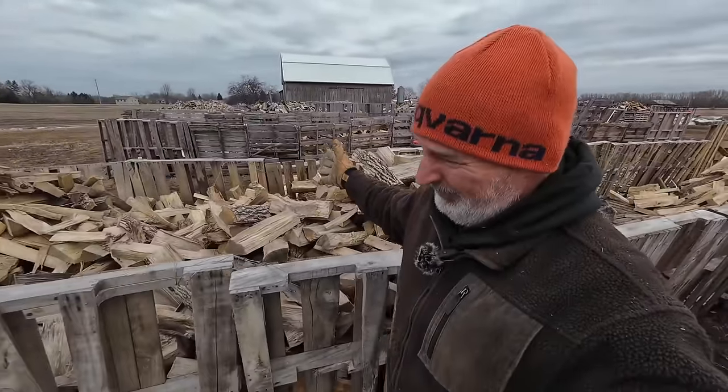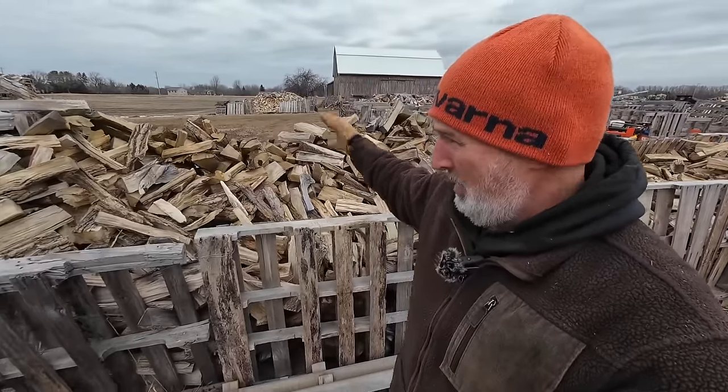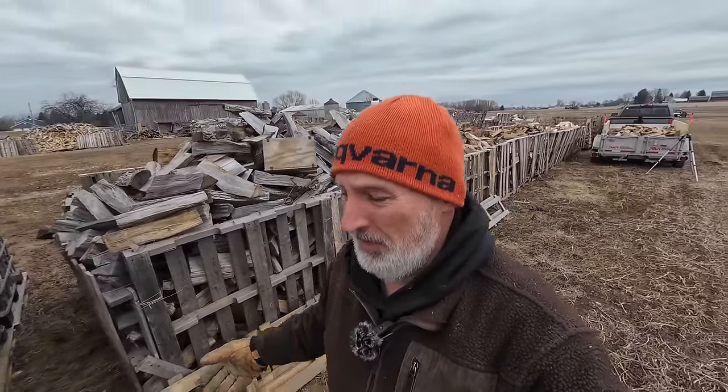So this is about a year old. It's a mix of ash, maple, there might be a little bit of oak in there and some other stuff. It's kind of mixed up.